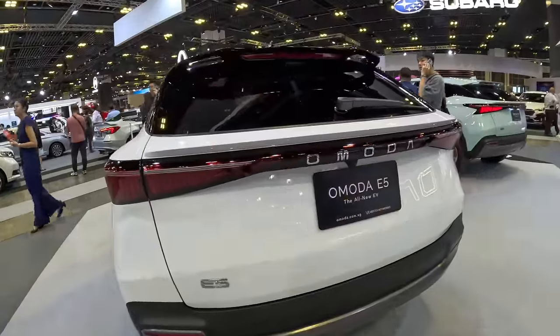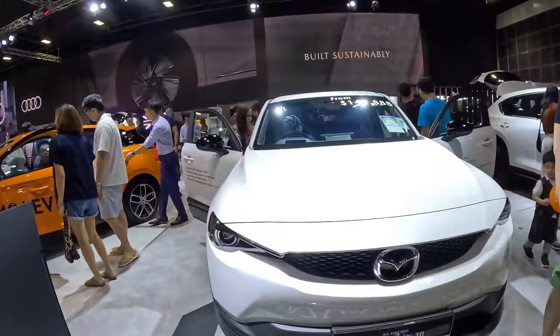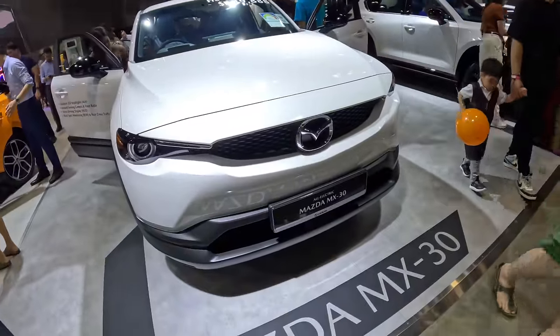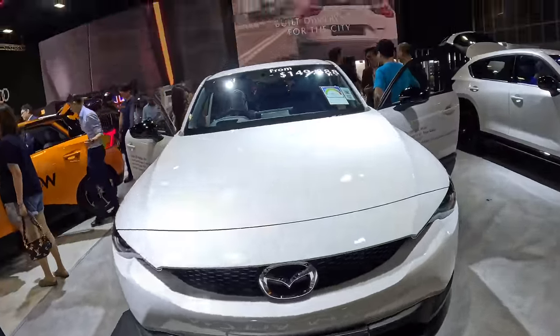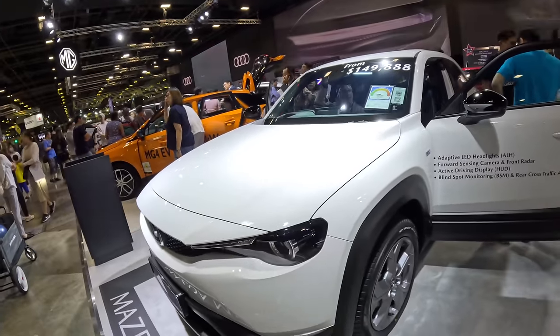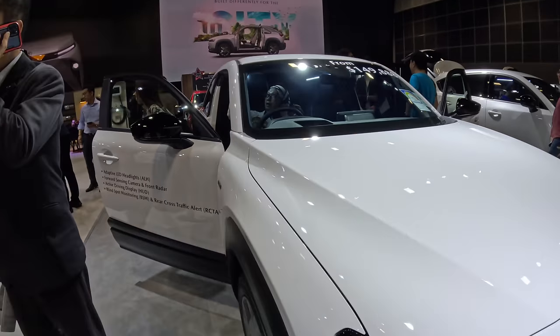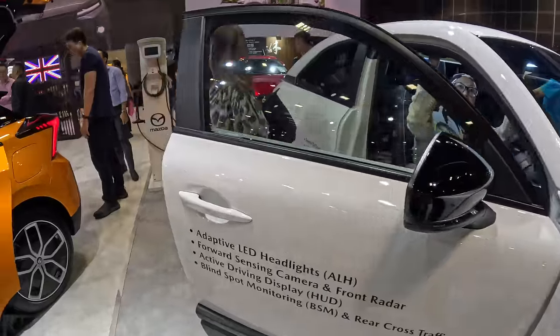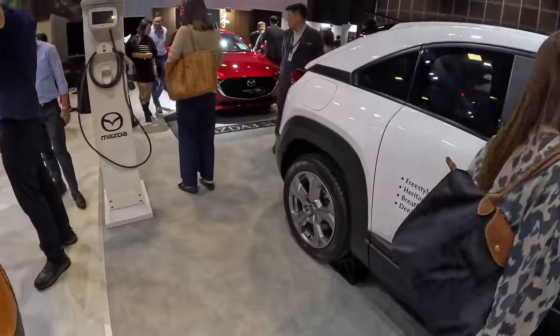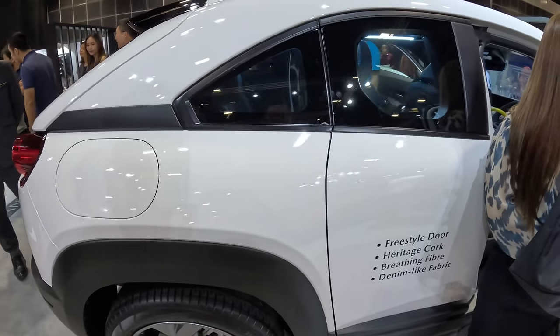Nice. A Mazda. Alright, so we are looking for an electric car from Mazda. Check out this Mazda MX-30. I believe this is the only EV model on display here. In terms of design language, the new design doesn't feel anything like Mazda.